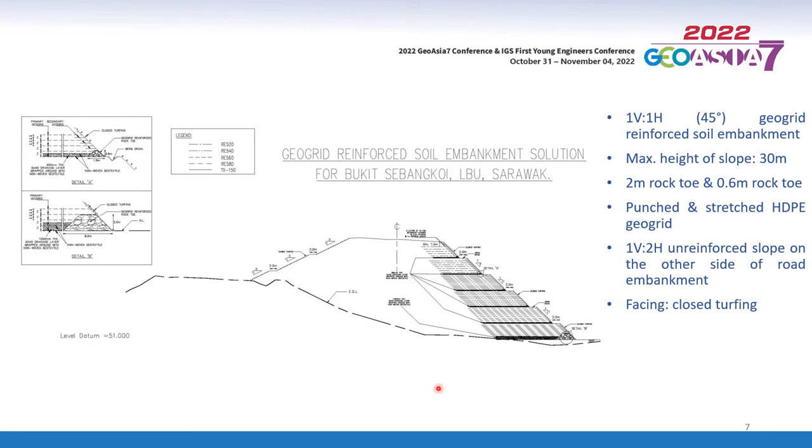By using the geogrid reinforced soil concept, the slope embankment can be further steepened to 1 to 1, or 45 degrees, of slope face angle. A series of different grades of punched and stretched HDPE geogrids was designed at different slope levels. The geogrid length varies from 8 meters to 24 meters. The geogrid was designed to stop at the slope face and finish with cold stuffing.